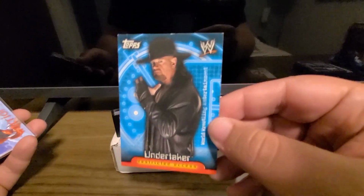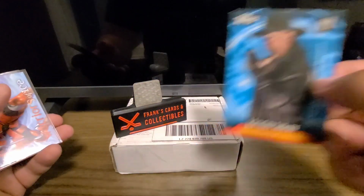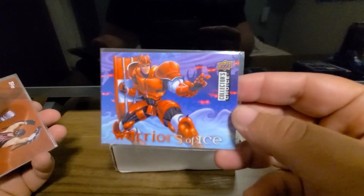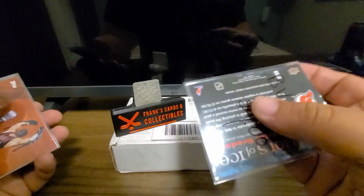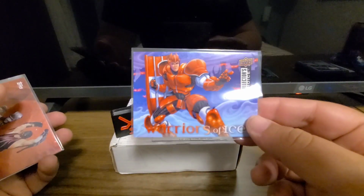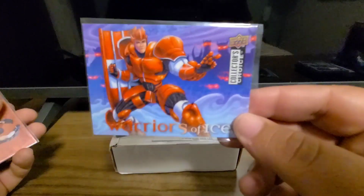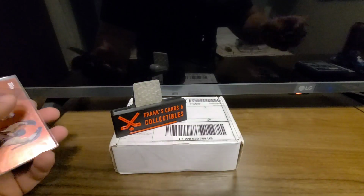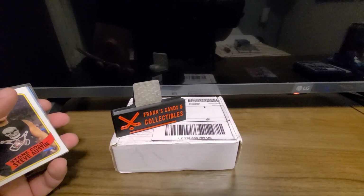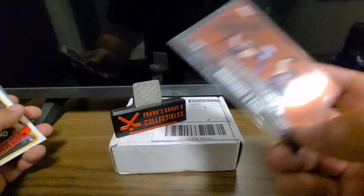Got me this Undertaker WWF card. This is from 2006, so actually no, that's WWE already. Oh, excuse me. I got one of these Warriors of Ice. This is actually the Martin Brodeur. If you remember from my expo videos I did back in November, I showed off the Henrik Zetterberg from this little subset. So I got the Brodeur, got this sweet Topps, I don't know if it's a Topps Chrome or whatever, but come on, it's Undertaker and Kane, the Brothers of Destruction, man, can't go wrong with that.